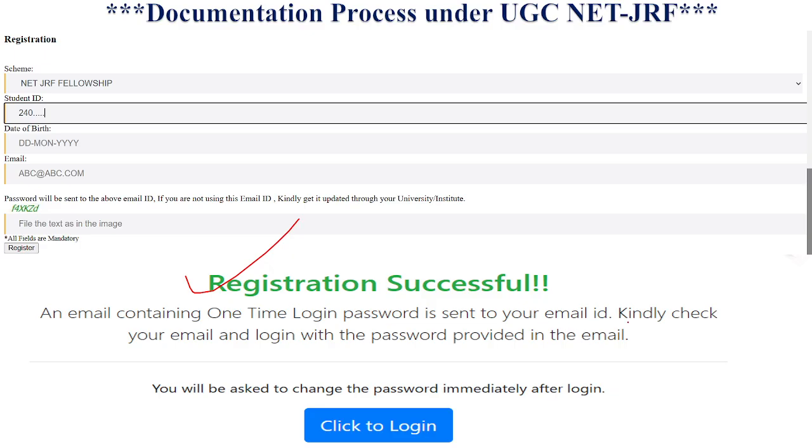Kindly check your email and log in with the password provided in the email. You will be asked to change the password immediately after login. You have to change the password after logging in for the first time.